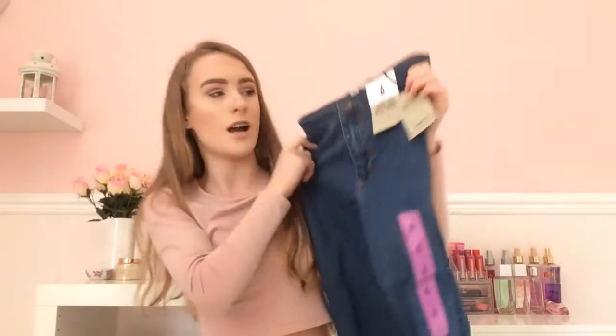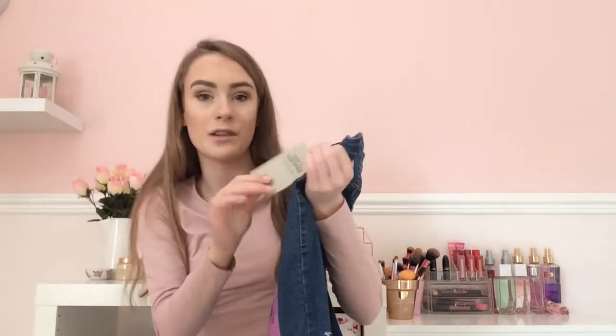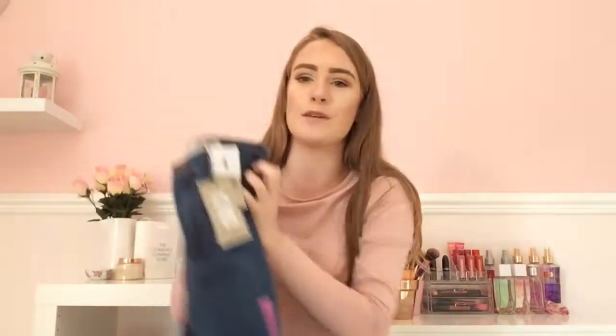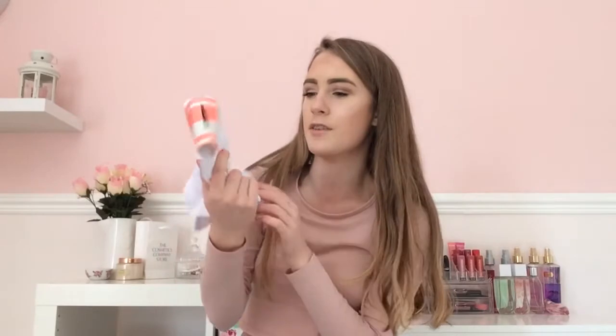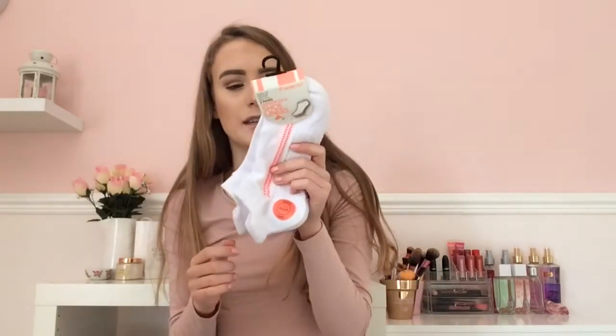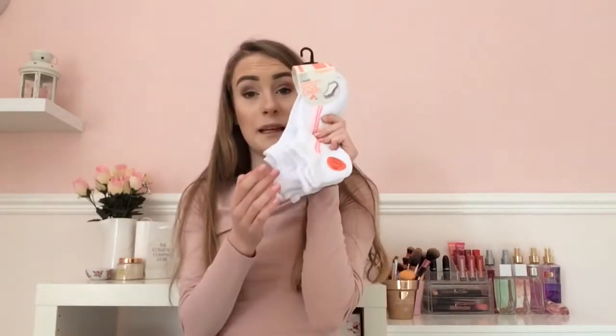The next thing I got from Primark was some jeans. These are super skinny high waist ones, and these were £8, which is so good for jeans. They don't have any rips in them because I couldn't find any in my size which had rips, so I just thought I'd get these because I did need some new jeans. After that, I got some socks because the ones I have at the moment really annoy me, so I thought I'd get these ones, and these were £1.70, nice plain socks.